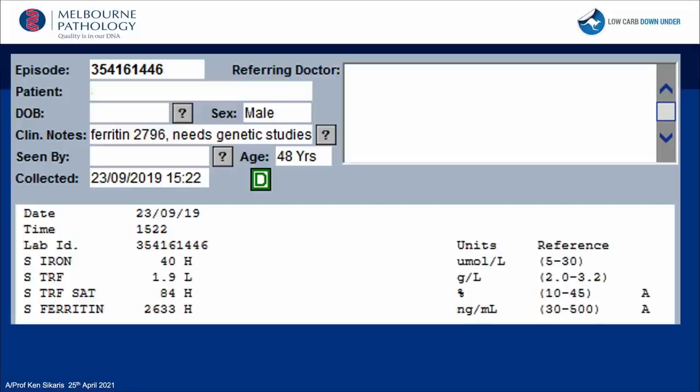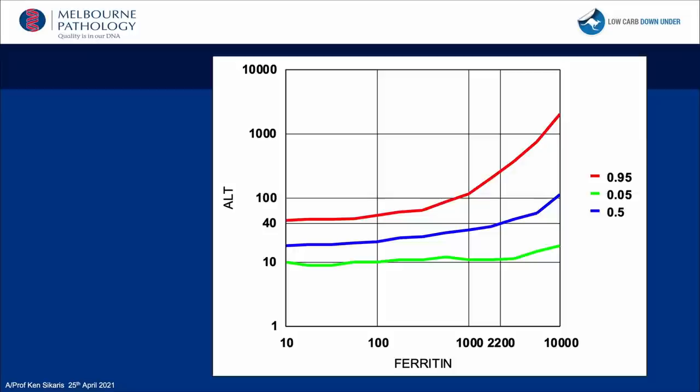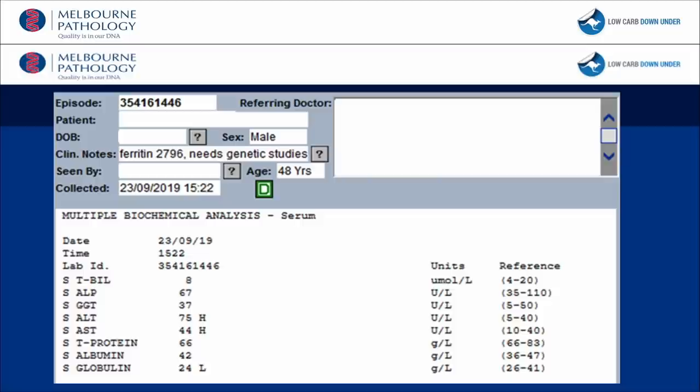So here's the classical case. Here's a 48-year-old man. He's got a ferritin level of 2,600, saturation of 84%. He probably doesn't even need a genetic test. And by the time your ferritin levels are over 1,000, I guarantee you'll have liver disease. And here's his liver function test. His ALT is 75. And he had the gene test done.